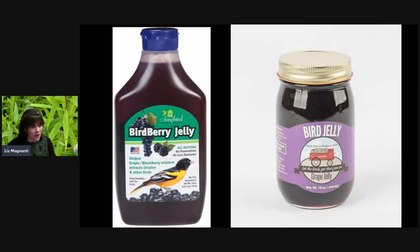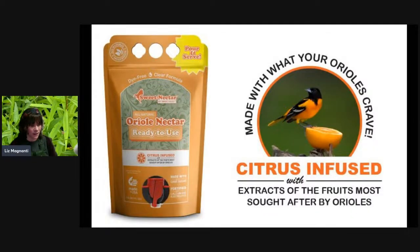We are fully stocked with jelly for them. We have the birdberry jelly, which is super popular. It's a mix of grape and blackberry, which they absolutely love. We have the bird jelly from Lizzie May, which is our birdseed supplier. We just got in the sweet jelly from the Sweet Seed Company. If you're familiar with their nectar, they have a jelly that just came out, and we just got that in. So we are fully stocked with all kinds of jelly that you can use to feed your orioles.